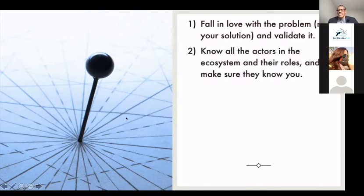Know all the actors in the ecosystem and their roles. Okay, we say know who they are. I'm glad some of our startup alumni are attending this webinar. I'm grateful for that. Know who is in the ecosystem, know what they are doing. And you're only going to know this if you attend events like this.